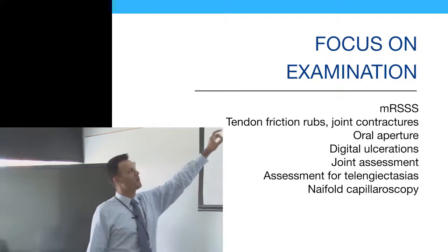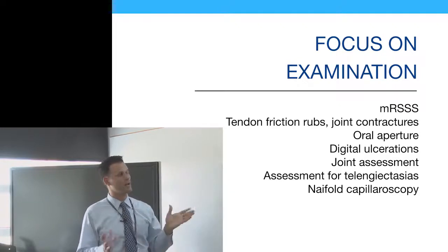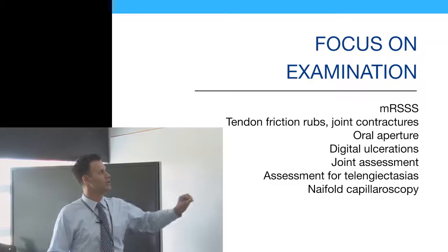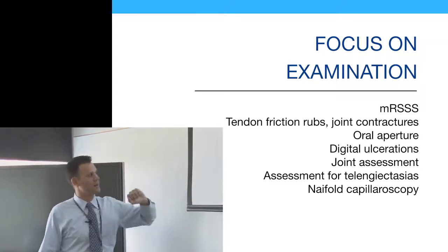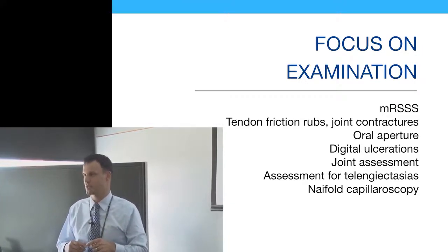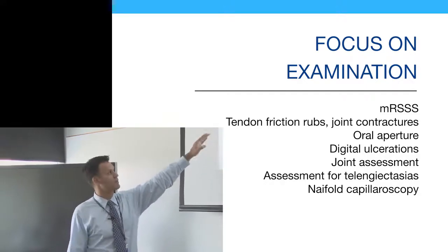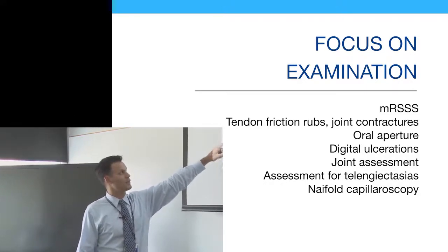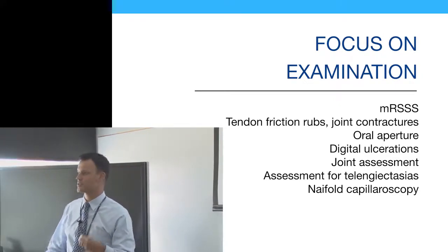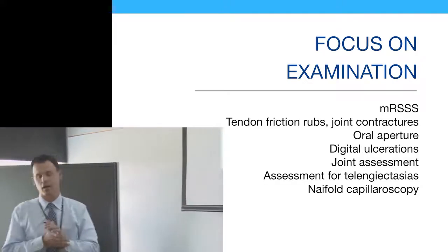Well, I'll go through a little bit about how we gauge oral aperture and digital ulcers. Joint assessment, I'm probably not going to focus a lot on that, but we will look just in case a different medication is needed for joint inflammation. Thankfully, joint inflammation is a little bit less common in systemic sclerosis. Certainly joint pain can happen because of the flexion contractures and the skin involvement, but actual joint inflammation is a little bit more rare. And if you're going to do that DETECT algorithm for pulmonary hypertension, the presence of telangiectasias is one of the risk factors for pulmonary hypertension, so at least looking for that would be helpful.